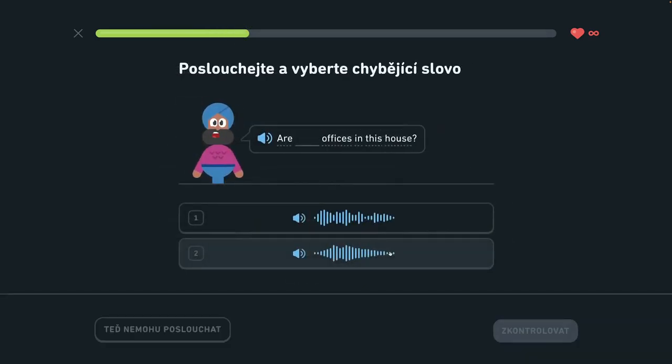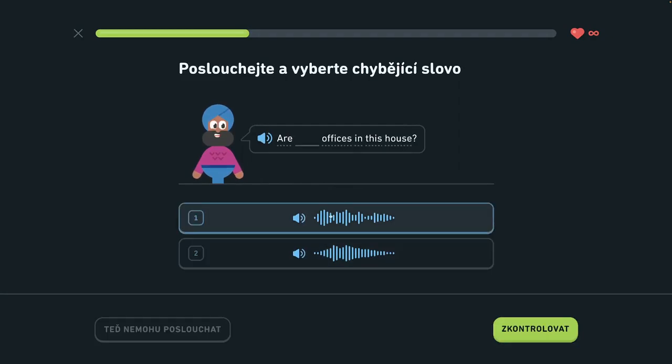Are there offices in this house? Sú kancelárie v tomto dome?